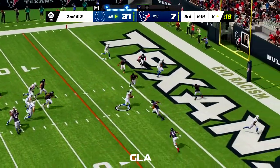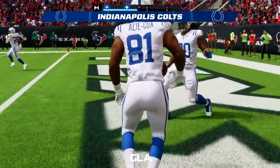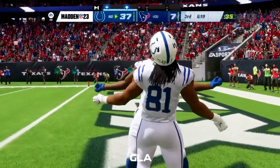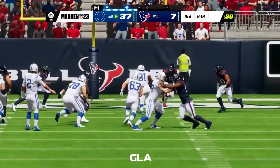Ryan. The quick slant caught. Touchdown. Mo Alie-Cox from 8 yards out. And the Colts have opened the lead up to 30.